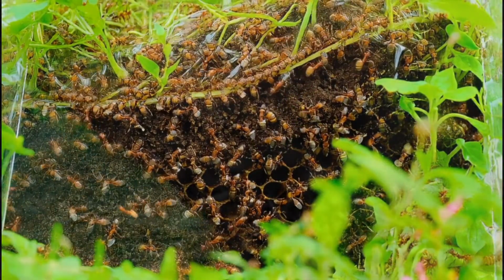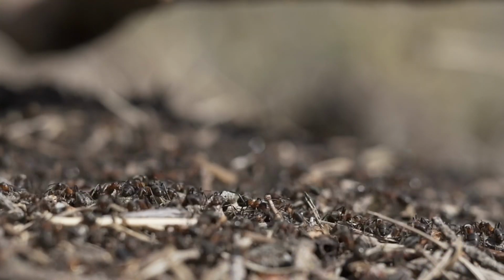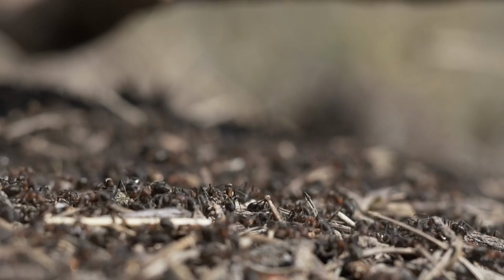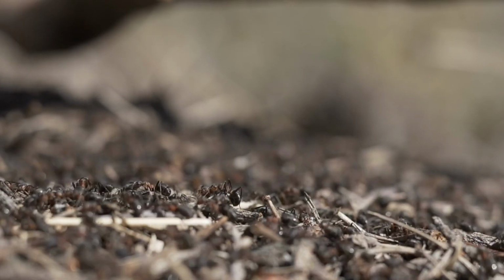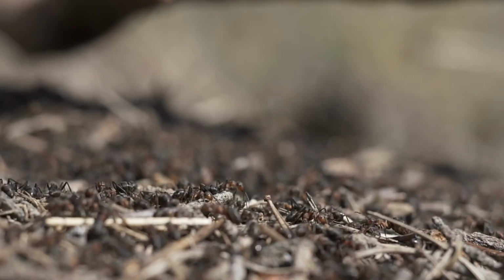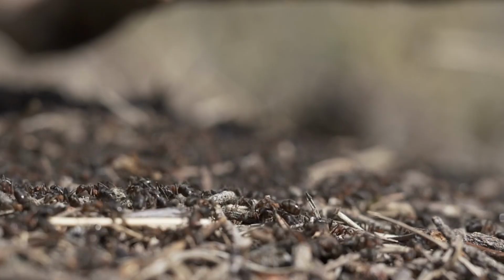The efficiency of ants is truly remarkable. They communicate through pheromones, sending signals that guide their fellow ants along the trails. This natural communication eliminates confusion, creating a smooth transit system where every ant knows its role. With no traffic lights or signs, these tiny creatures have developed their own rules for movement, allowing them to thrive even in the most crowded conditions.